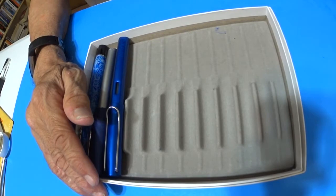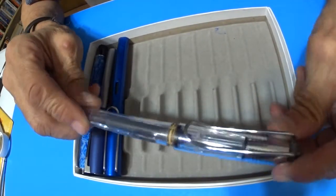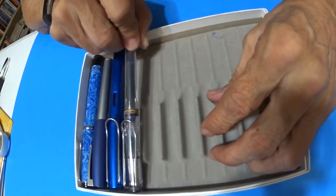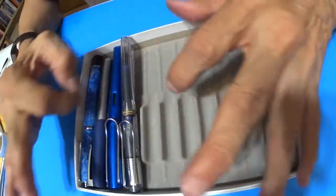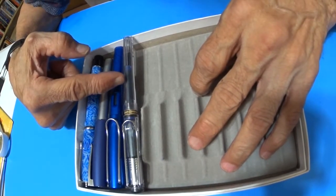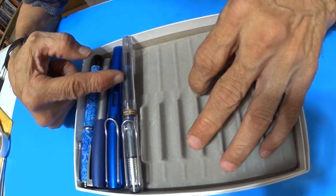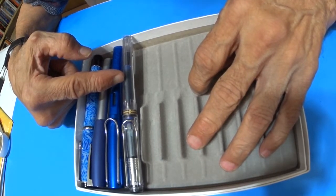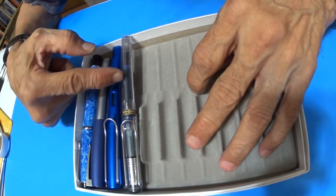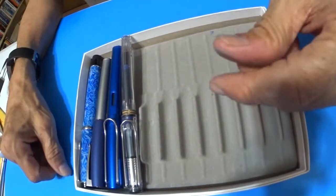Then coming in next is the Lamy Vista, another great pen, the demo. I like the way you can see the ink inside. It's got a cartridge in there right now. And this one runs about $29, and it comes in extra fine, fine, medium, broad, but like the other ones do, same types of nibs.